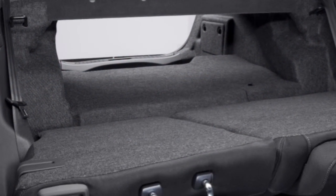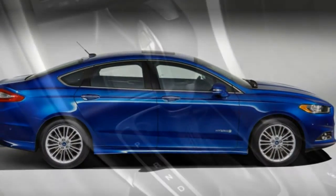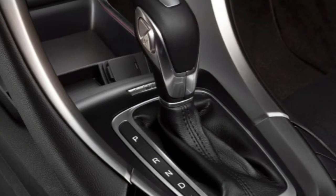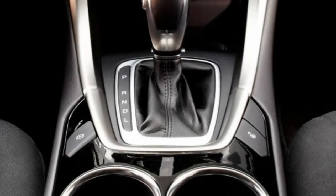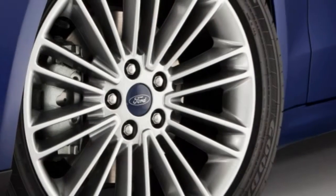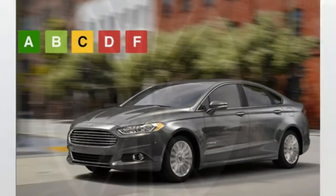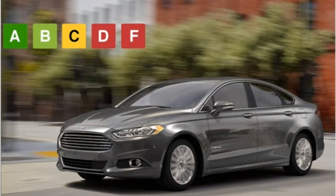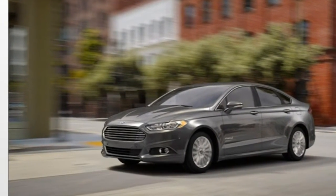You also get an array of the latest electronic luxury and safety features that rival what's available in prestige brand vehicles costing a great deal more. Everything from blind spot warning and adaptive cruise control to automated parallel parking can be had on the 2015 Fusion Hybrid, and that's before you get to the ever-expanding capabilities of the current MyFord Touch driver interface system. Although it still has quirks, it does offer some very useful customization and voice control functionality.